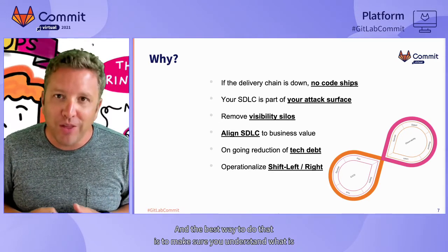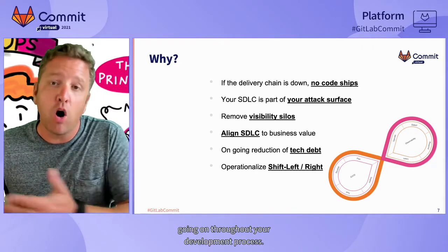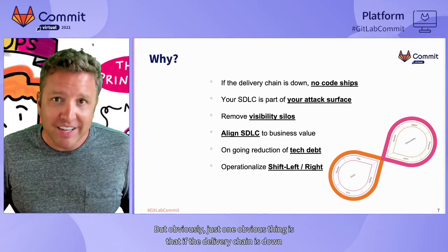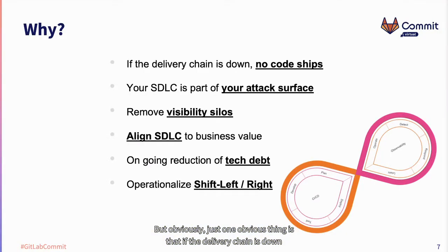And the best way to do that is to make sure you understand what is going on throughout your development process. But obviously, just one obvious thing is that if the delivery chain is down, then no code ships. You can't deliver functionality. So that's why it needs to be operable.